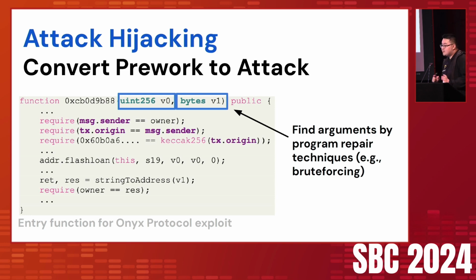For example, in the Onyx protocol, this is the code that the attacker used to launch the attack. This contract was deployed a few minutes before the real attack happened, and what we can see is that there are some functions, and this specific function has two parameters. If we can correctly figure out these two parameters, then we could actually derive the attack transaction that the attacker will send. But how can we find these arguments? This actually turns into a program repair problem, where we could leverage our experience with program repair techniques developed in the last 3 decades.